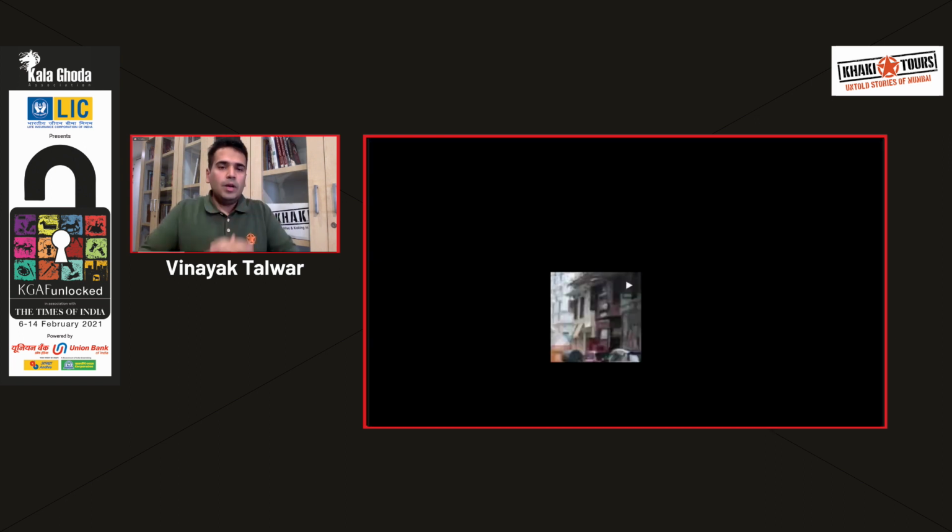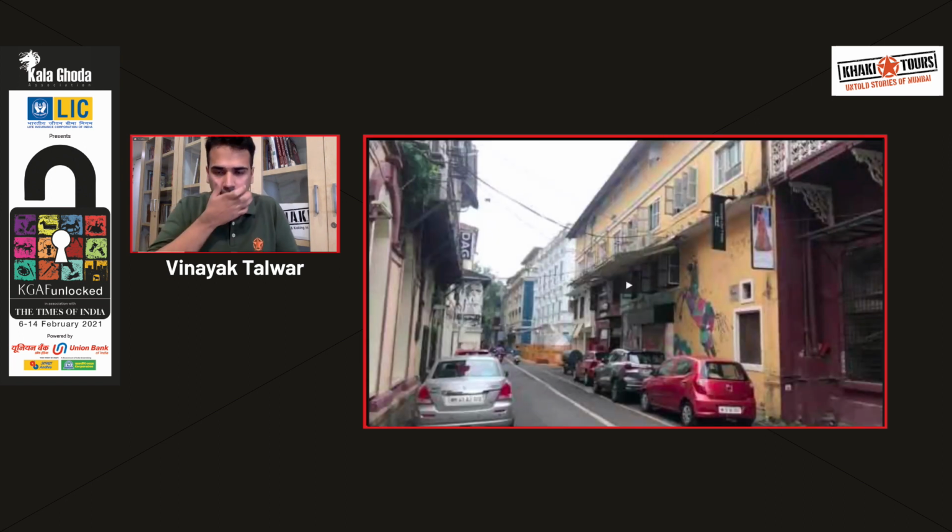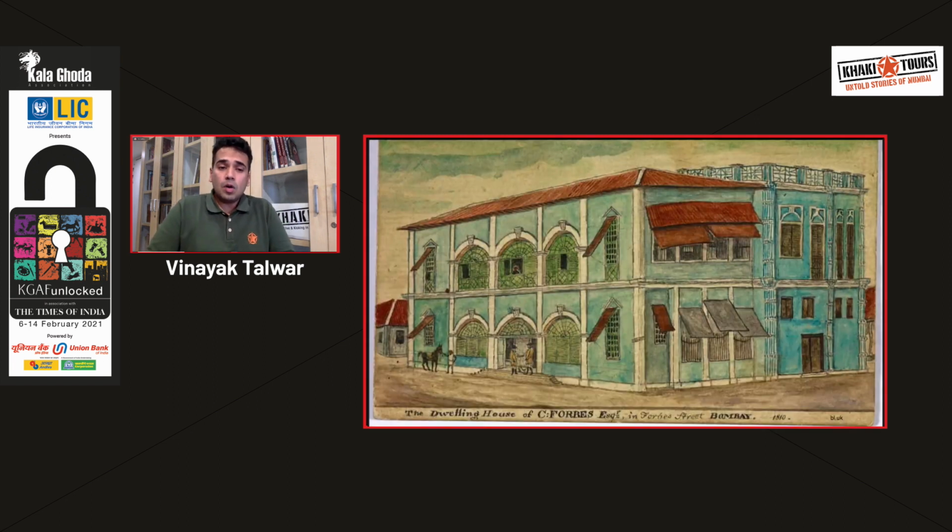Great. So we're looking at this yellow house in front of you all, and let's try to find out what this house is all about. This actually was the house of Charles Forbes. And Charles Forbes, who is this gentleman and why is he so important to have a street named after him?